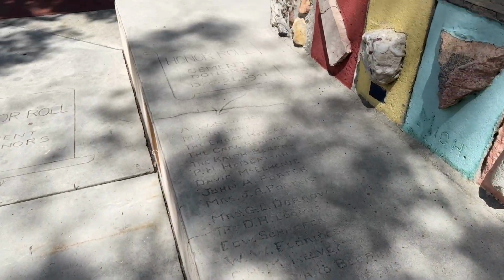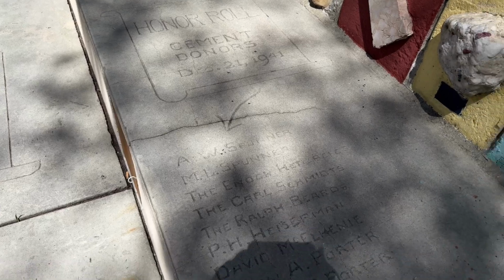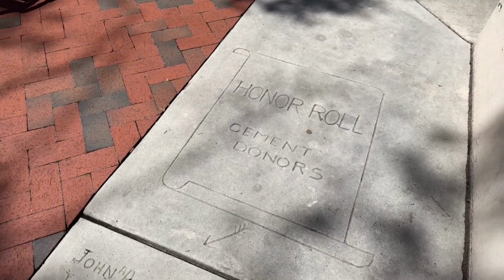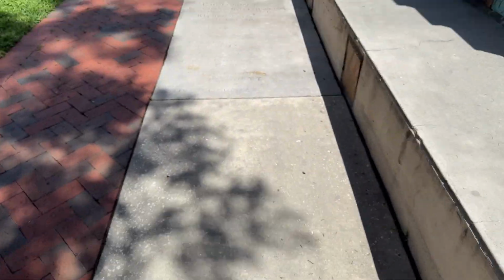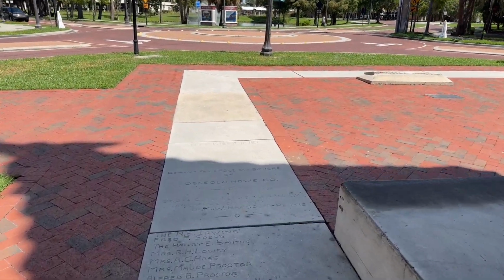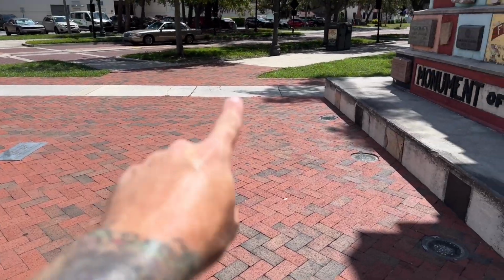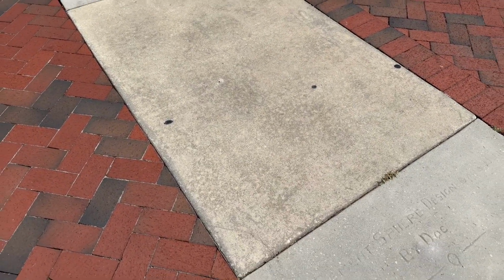This is the honor roll cement donors, December 21st, 1941. So yeah, these are all cement donors. Look at that. All people who donated cement to have this built. I wonder if maybe at one point there were names here as well, and possibly over here where we can see the concrete's a little bit newer. It's been re-poured. Probably some issues where it was breaking like it is over there. You would think though they would put the names back, but I don't know.